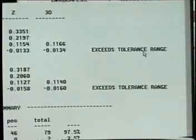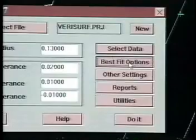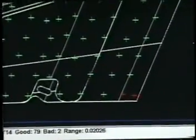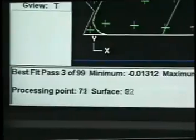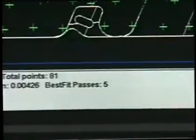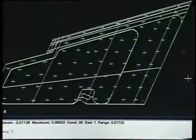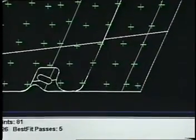With VERISURF, we may be able to save this part using Best Fit. Observe the 2 red points at the lower right-hand side of the model as they come into tolerance. Being that Best Fit utilizes 6 degrees of freedom, it can automatically determine the best alignment for the least amount of error. Verisurf continues to adjust the alignment offset until the errors are reduced to a minimum.